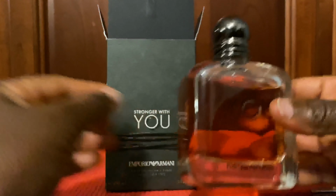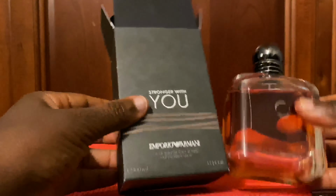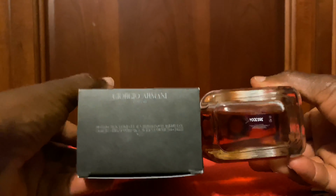So I'll just look at this. It's a 100 ml bottle, by the way. That's what the box looks like. Batch code in the bottom.